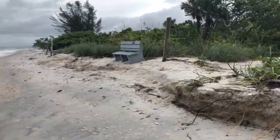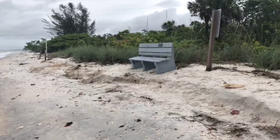At least it didn't take away the park, the bench here. The bench is still here.